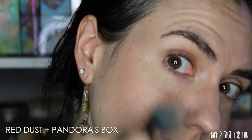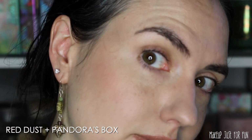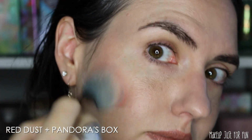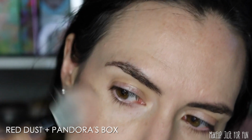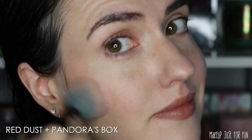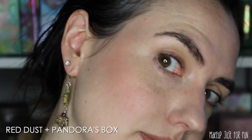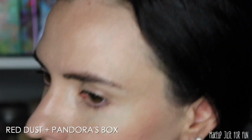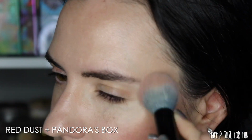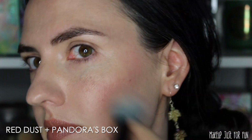I also like the highlighter, and I am someone who tends to enjoy a very soft, glowy, lit from within type of highlight product, especially because I do like a glowy blush as well. So I like this highlighter and I like the blushes. I think the bronzer is a little bit disappointing for me. I do need to try it with just a super dense brush to see if I can get a little bit closer to the effect that I prefer.